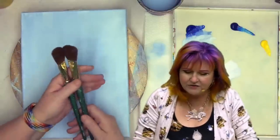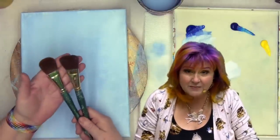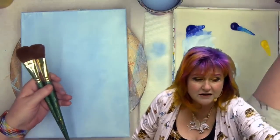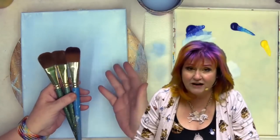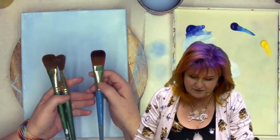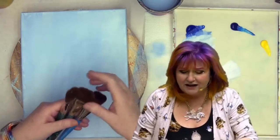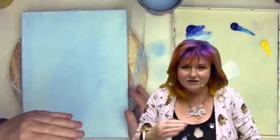I am going to be using some soft mops. These are 1-inch mops and they're synthetic, and I like them because they don't hold so much water. Lots of different companies have this type of brush. This is a Princeton, this is a Ruby Satin by Silver. They're all fine. They're out there and they're a really good thing to have. And some people like to use makeup brushes, which can be okay if you have a really good brush for that. So these are all possible.